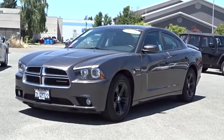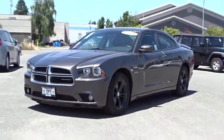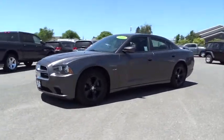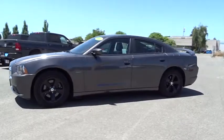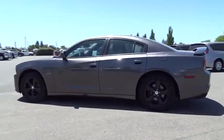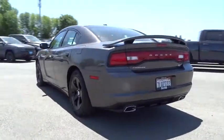The 2014 Dodge Charger. Inject some versatility, comfort, and sophistication into your muscle. The Charger is a powerful sedan that excites at every turn. Peace of mind comes standard with Charger's 5-star government front and side impact crash test rating. This vehicle has less than 50,000 miles.